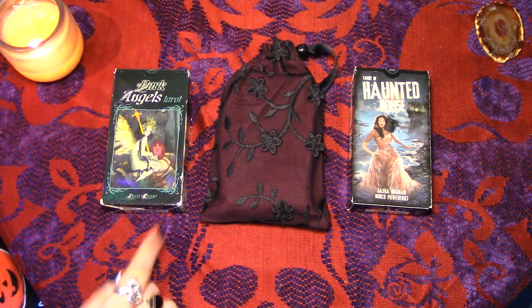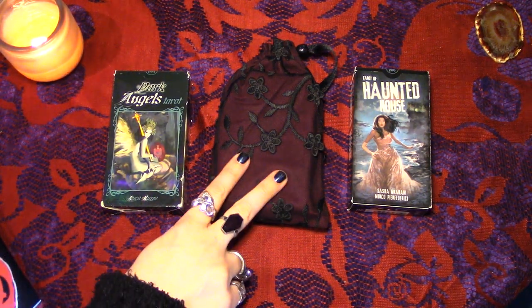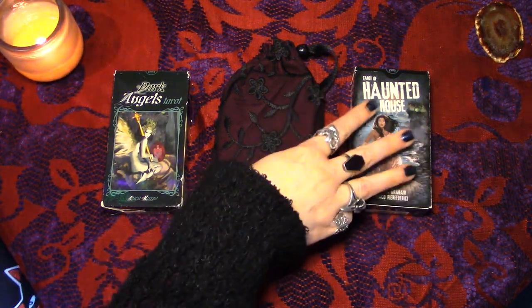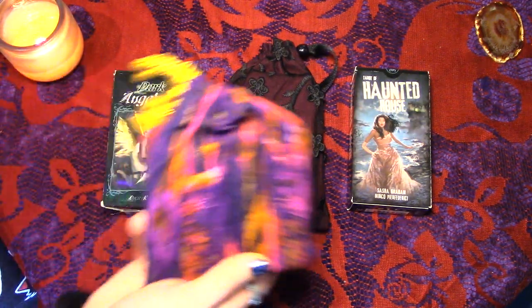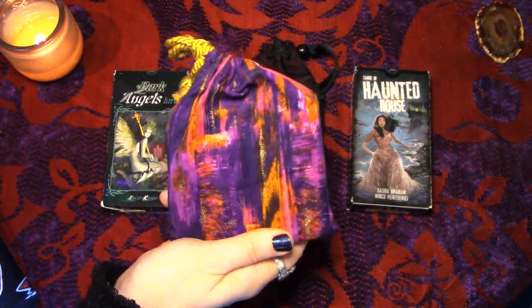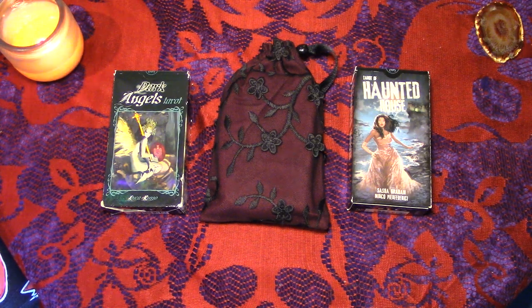So pile 1 is going to be Dark Angels Tarot. Pile 2 is going to be Tarot of Vampires. And pile 3 is Haunted House Tarot. Oracle decks that we will be using, you can tell what it is by this bag, but we're going to be using Julie's JBG Oracle. Might as well just go ahead and take these out and have them ready to go.